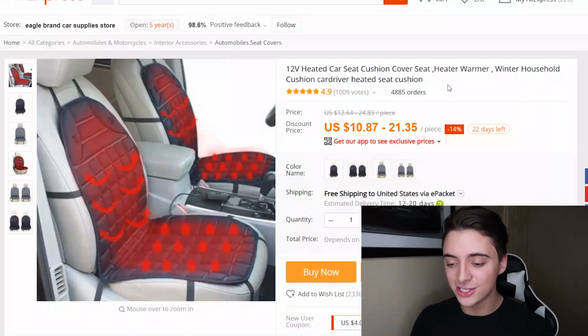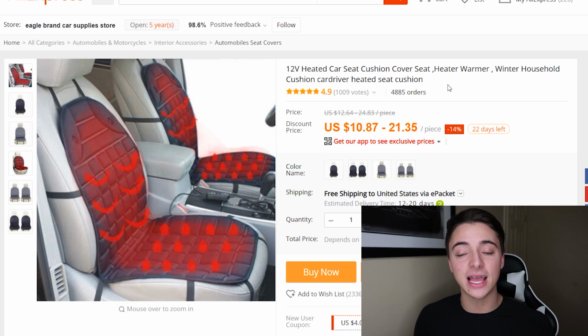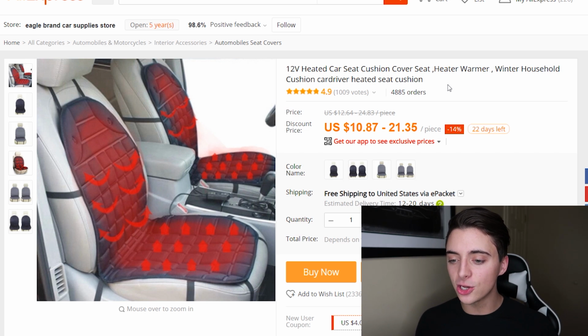but that's what the game's about. And I show you guys one winning product every single video, and this one is a car seat warmer. Not everyone has bougie leather seats where you can flip a switch and you've got warm seats, right? The next 3 or 4 months are going to be really cold. I mean, it's already really cold in most places. So this is a perfect product for this time of year.